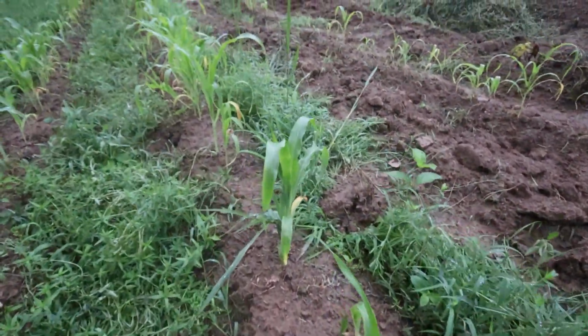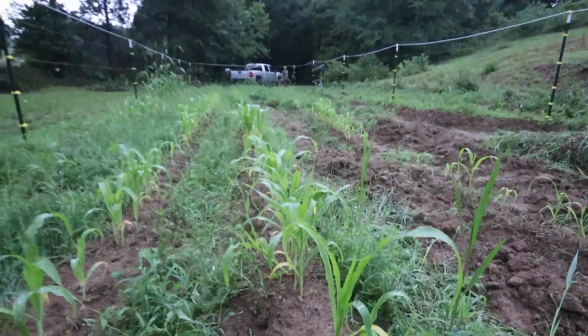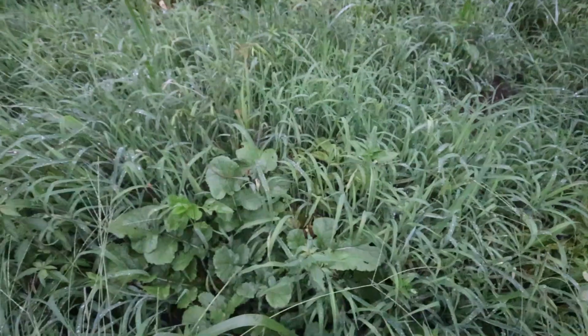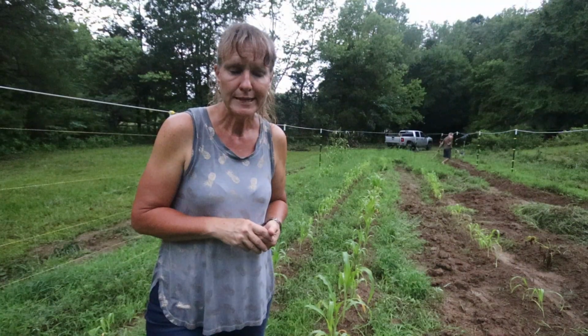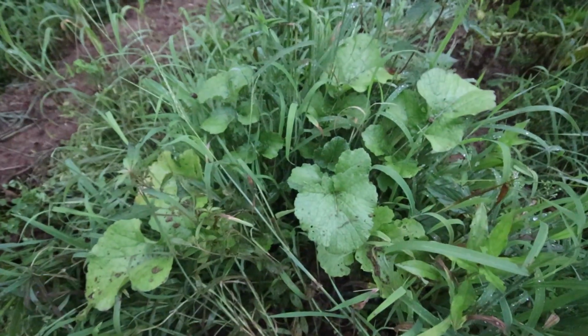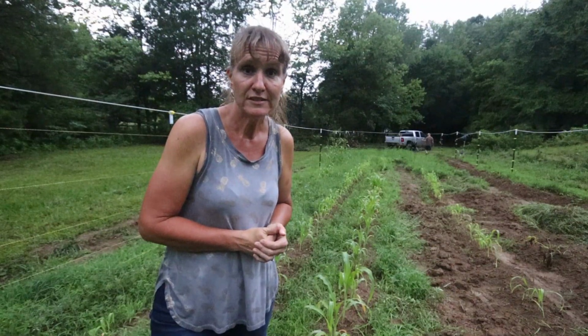Now we also found in the garden there are some plants that came back, some volunteer plants. We've planted this part of the garden for years. We found some plants that we had put into our deer food plots before, turnips and something else. I'm pretty sure they're turnips that are growing back, volunteer plants that have returned from a previous year.